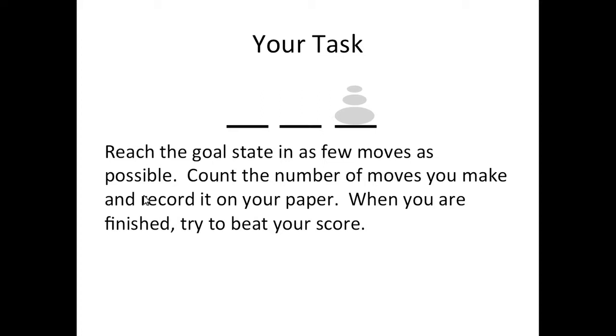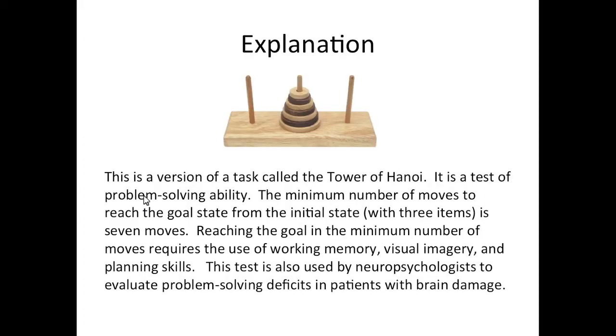So you're going to count the number of moves that it takes you the first time, so write down that number, and then when you're finished, try it again and try to get a smaller number of moves. So the whole thing is called the Tower of Hanoi. It's a test of problem solving. The minimum number of moves is 7.